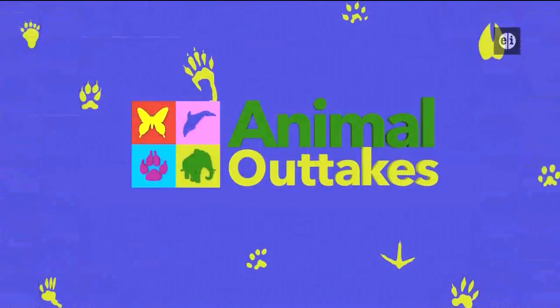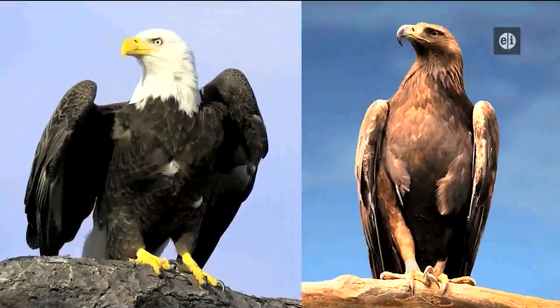There are about 60 different species of eagles in the world, and 2 are found right here in North America. Can you guess which ones? Yep, you've got it. The bald eagle, the symbol of the United States of America, and the golden eagle, who usually can be found in the western United States.